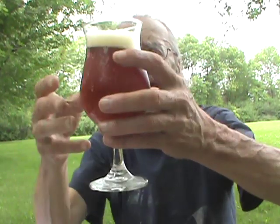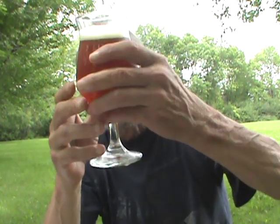Here we got a hazy, ooh, a lot of chunks of stuff floating in there, so it must be bottle conditioned. I don't know if that's chunks of pepper or what. Almost looks like yeast, but got a half a finger of a bubbly, slightly off-white head. Doesn't look like it's going to last a long time. Seems to be a moderate amount of carbonation streaming up from what I can see, so let's get a nose on it.